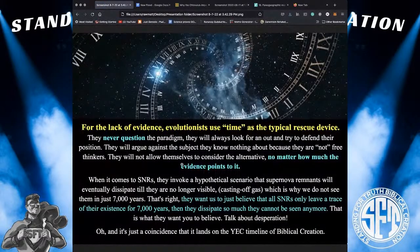So for the lack of evidence, evolutionists have to use time. This is their rescue device, right? No matter how much evidence points to it, just add time, they'll get rid of it. So they want us to believe that all these SNRs only leave a trace of their existence for 7,000 years, and then they disappear so much that they cannot be seen anymore. That's what they want you to believe. Okay, think about that. Use basic logic on that one. By the way, the coincidence that it lands on the biblical timeline is pretty funny and ironic to me.